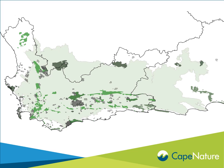But whereas once these zebra would have ranged freely across this whole shaded area, they are now restricted to about 50 properties, the hatched areas, and most of these are quite small and isolated from each other. So, like many other species, conservation of Cape Mountain zebra depends on metapopulation management.